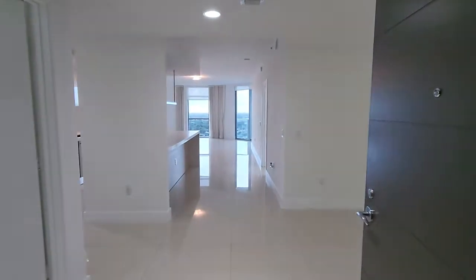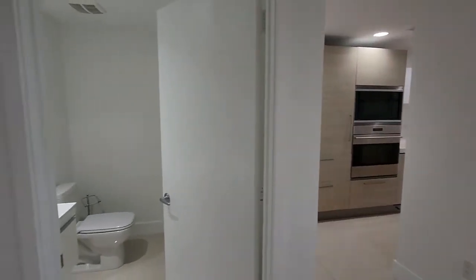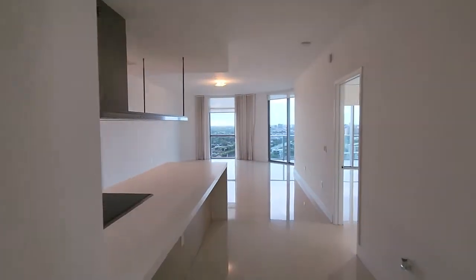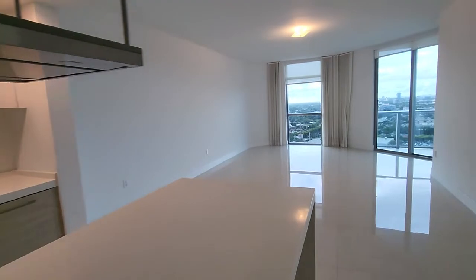2106, located at Marina Palms North Tower, 17301 Biscayne Boulevard. This unit is a 3 bedroom, 3.5 bath. These are the half bath. Because it's on the 21st floor, you have a great view.